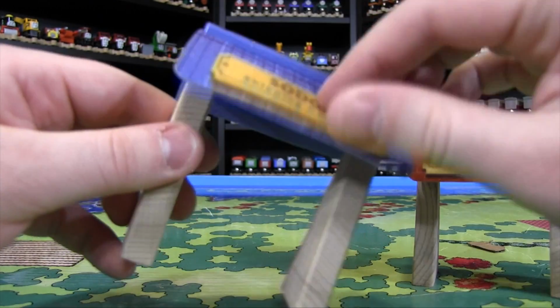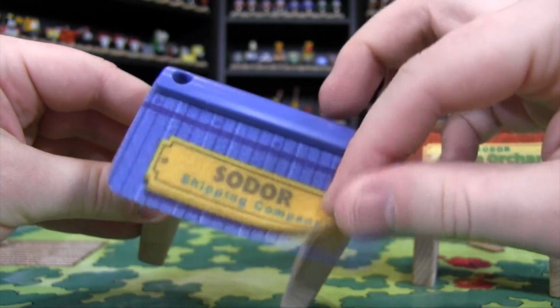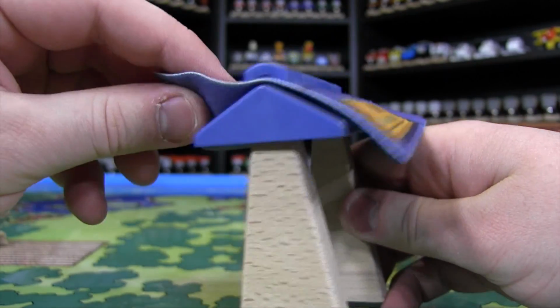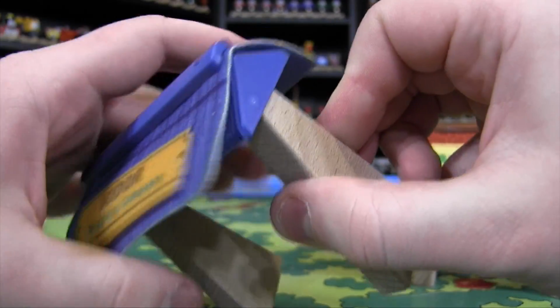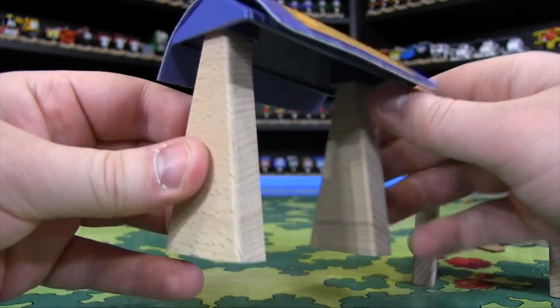The felt is definitely an interesting choice, because there is this plastic piece underneath, but maybe they're thinking in terms of play, like this will stand up a little bit longer. Or it could simply just be a cost-cutting thing.